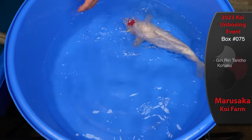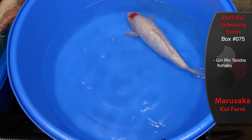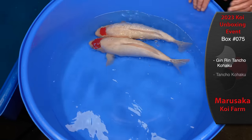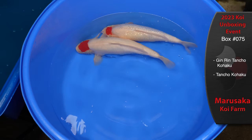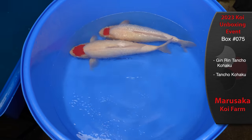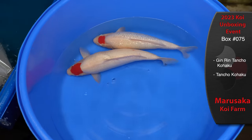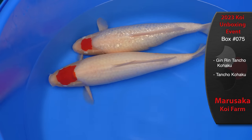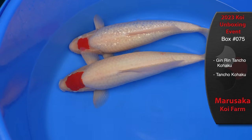Here we have a 21-inch Ginrin Tancho Kohaku, along with a 22-inch Tancho Kohaku. Now these fish have been in this box for almost 30 hours, so they're a little stressed out. We're hoping that white on the fish will bounce back in just a week or two, and they'll be back to their crisp white self that we had seen them looking like in Japan.